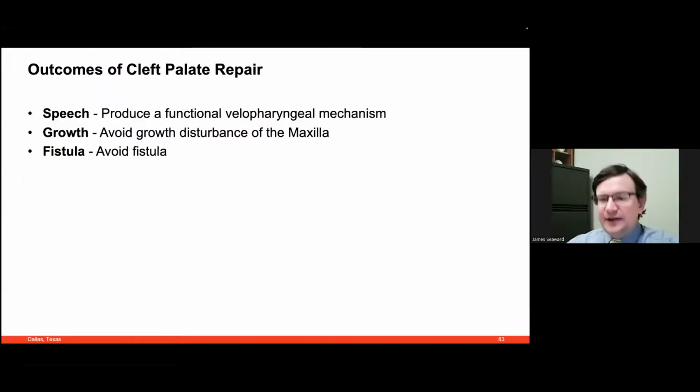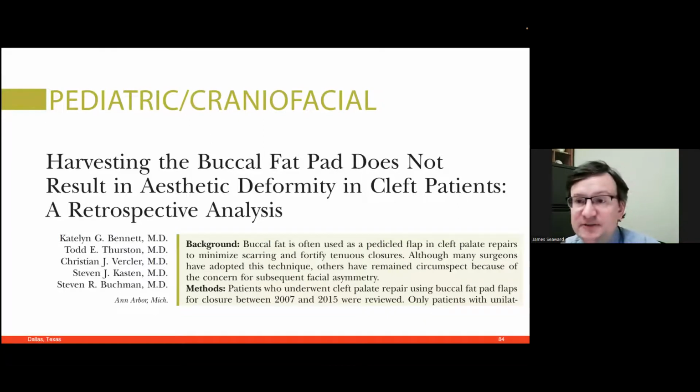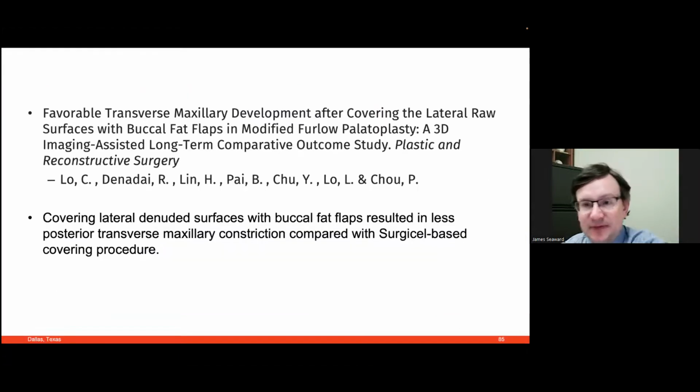So how do we come to any conclusions about what we do with palate repair? Well, there are three main outcomes from palate repair. You need to always think about speech outcomes, growth outcomes, and fistulae. All the papers I just described a 0% fistula rate, and that sounds great from the point of view of fistulae. It has been noted not to adversely affect the shape of the cheek or cause facial deformities and irregularities because of the lack of that fat pad. Our hosts here published this article describing good maxillary growth following buccal fat-based palate repairs. And so growth at the moment seems to be encouraging.